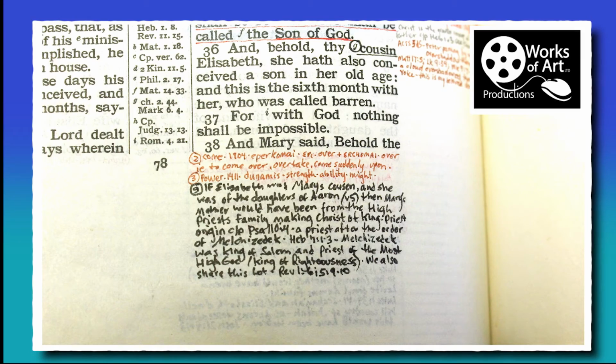So here we have a very interesting piece of information that Mary was also a daughter of Aaron. Well, you think, how exactly is that possible? And the reason is because Mary's grandmother must have been of the tribe of Aaron. So let's go over to Luke chapter 3 and verse 23. Here we read that Jesus himself began to be about 30 years of age, as was supposed the son of Joseph, which we read is the son of Heli, or Eli, who is believed to be Mary's grandmother.